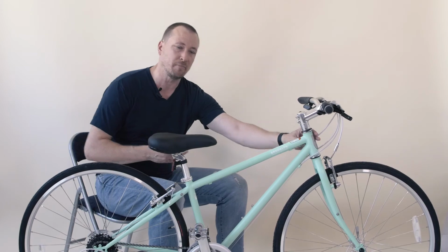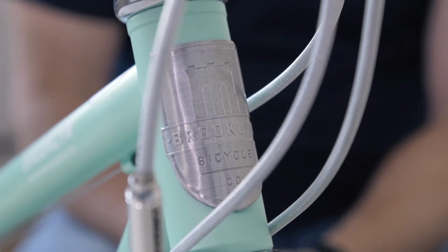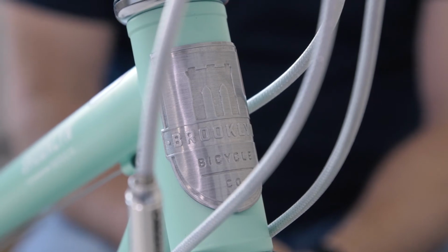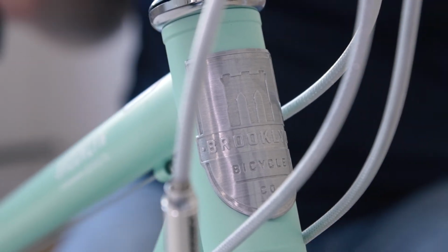And then the last thing I do really want to touch on is when we put this head badge on a bike. Collectively, when we take all these things together, the design, the geometry, the stainless steel, the frame, the finishing coat, it gives us a level of confidence to stamp the name Brooklyn on our bicycles, and it's something we're incredibly proud of, both our borough and our brand.